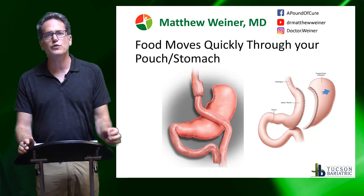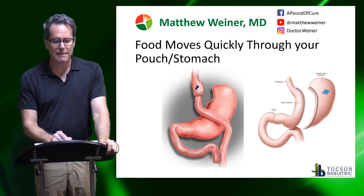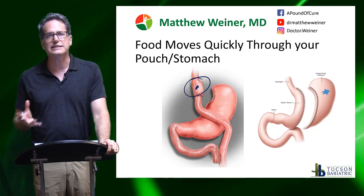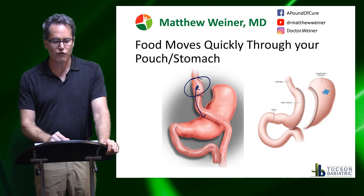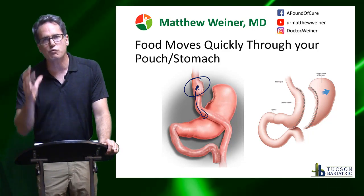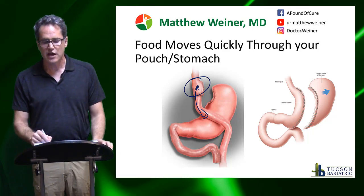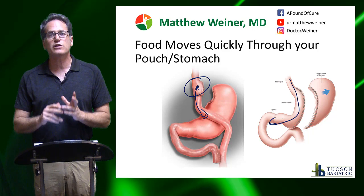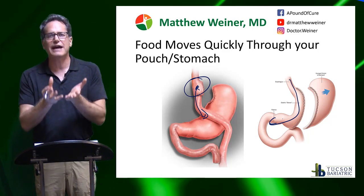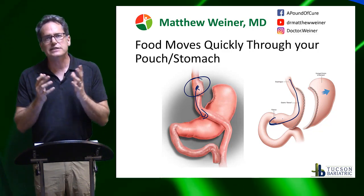In fact, food moves very quickly through your stomach. So if you eat a piece of food after a gastric bypass, it spends like 60 seconds, maybe a few minutes in that gastric pouch before it goes on to your intestines. A sleeve, we actually find, causes a rapid emptying of your stomach, more so than people who have normal sized stomachs. So when you eat food, it goes into the small intestine more rapidly. So this idea that this is a vessel that you have to fill up, and once it's full, that's when you feel full, that's a false notion.